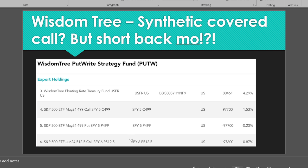So that's something you might want to be wary about, or keep an eye out for. If they roll the May options to June, that's not a big deal, and hopefully nothing bad happens. But if they have a gap in the time period, then you have naked short calls, and that could be a big ouchie.